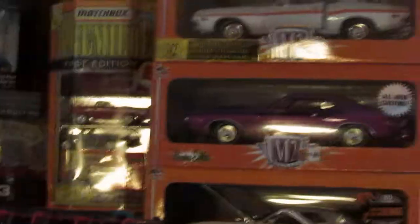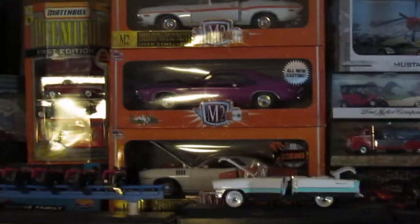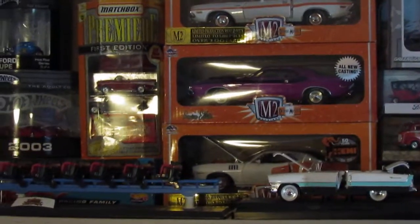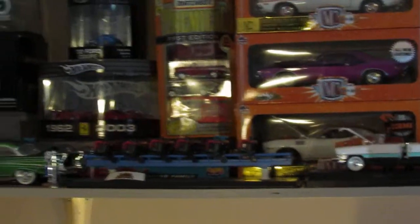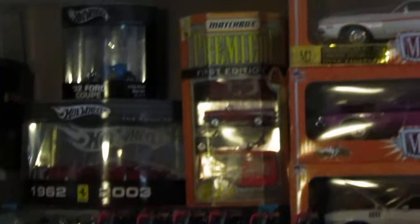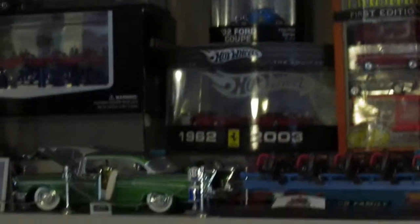And then, whoa, there's that hole I don't want to trip into, the crevice between my bed that I have fallen in before during a video. But then right here, my Dodge Challengers, my Hemi Cuda. I did get that Matchbox Premier Edition, I just added that one. Then there's my other ones right there.